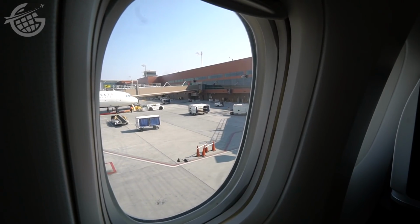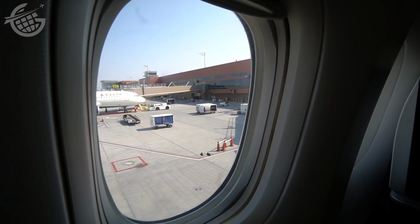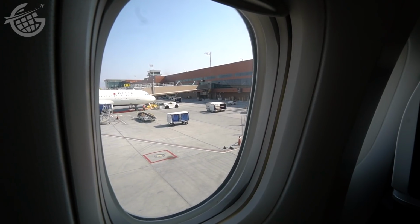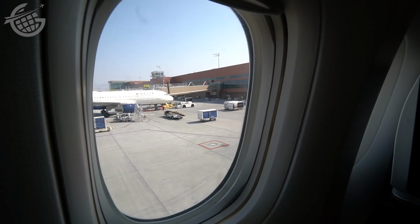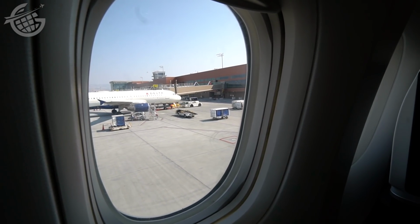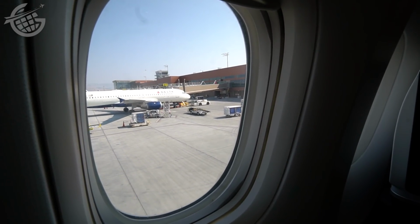There's no doubt about it. This new Salt Lake City International Airport is a tremendous leap forward. From its more efficient terminal design to its improved amenities, this is what airport designs should look like.